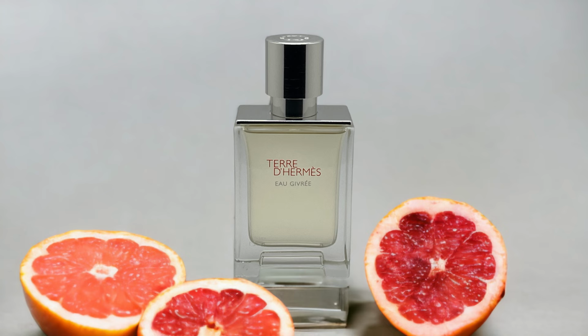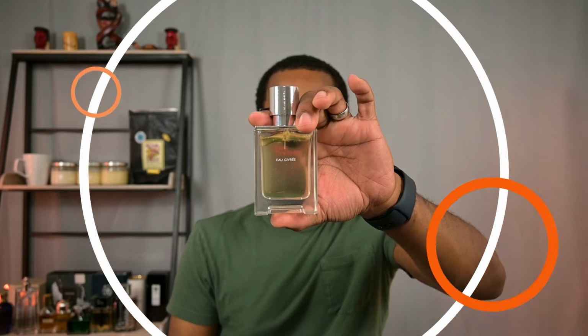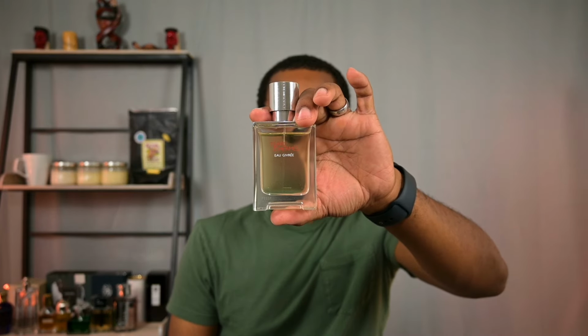I know this fragrance is popular within the community. Very successful release from the house. Very successful and great flanker addition to the Terre de Hermes line. And in my opinion, all those fragrances have that it factor in terms of just being very well done and successful releases from the brand. Once again, from the House of Hermes, this is Terre de Hermes Eau Givree.